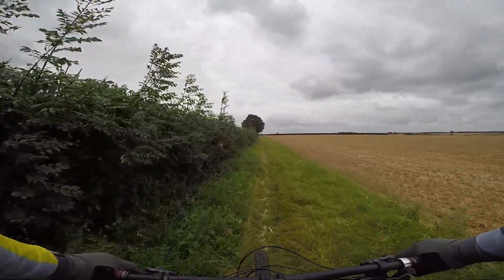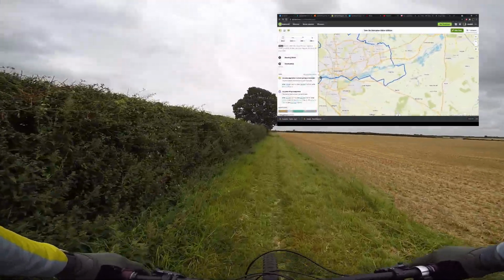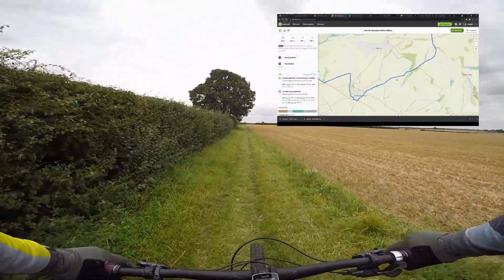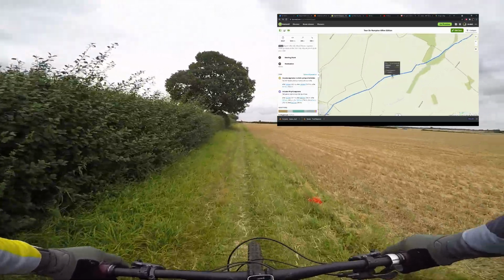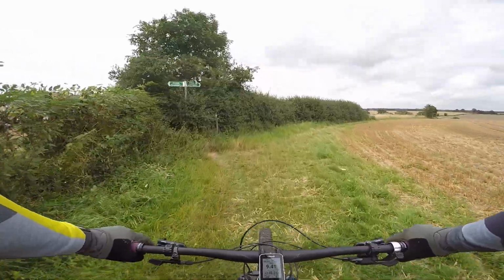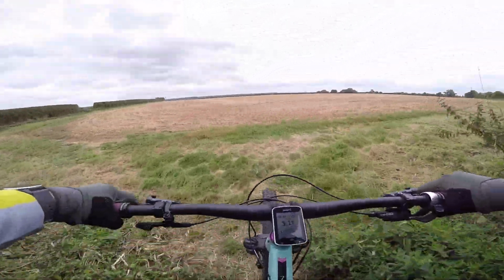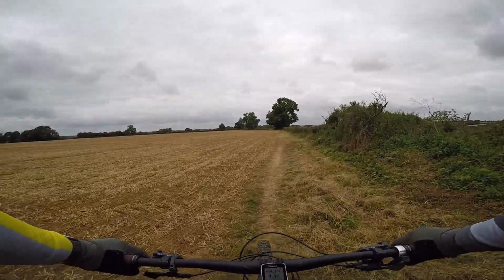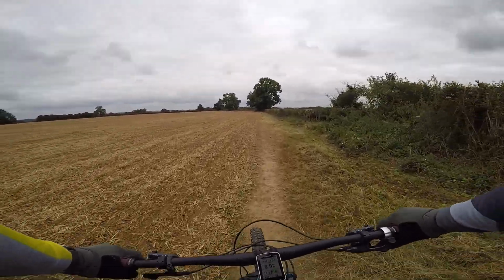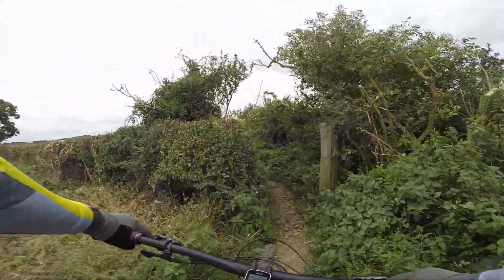Coming out the other side of Brayfield, basically we have another bridleway. This one leads us to Whiston with an H. Don't go right, go left through the hedge. Right, another hidden entrance just on the right here past the hedgerow. We're going through here.